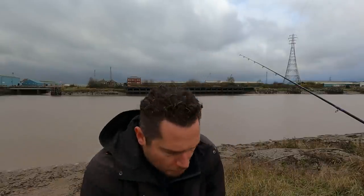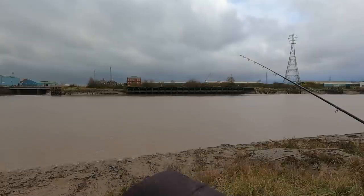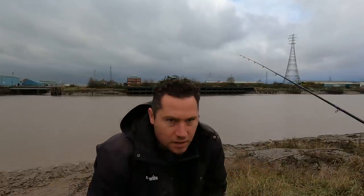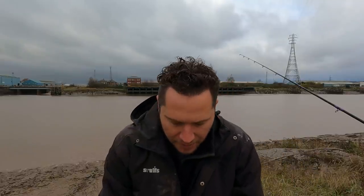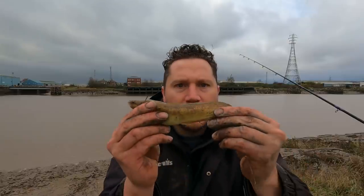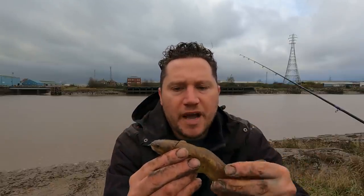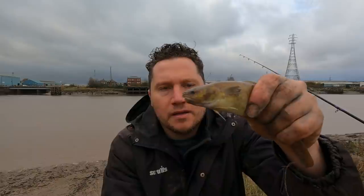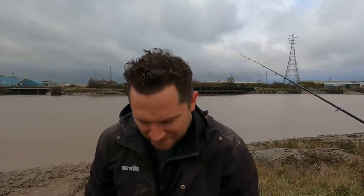Beautiful fish. Whoops. Oh, he's lively. Come on, sir. Come on, I'm gonna pop you back. He's lively, this one. There he is. Little rockling. What a beautiful fish. It's only about, I don't know, 7 inches. Right, I'm going to pop him back in.